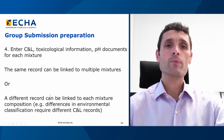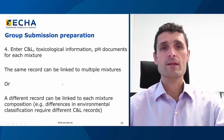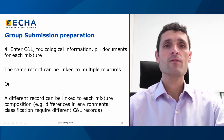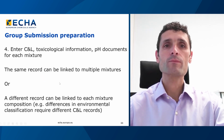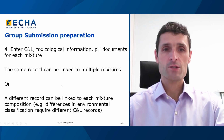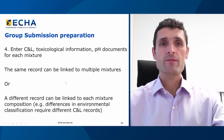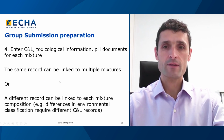After that, you provide all the other information records which are required by Annex A, in particular the classification and labeling record, toxicological information record, and pH document for each mixture. When the same information applies to all or some of the mixtures of the group, you can link the same record to multiple mixtures. Alternatively, you can create different records if the information is different and link to the relevant mixture the relevant information.